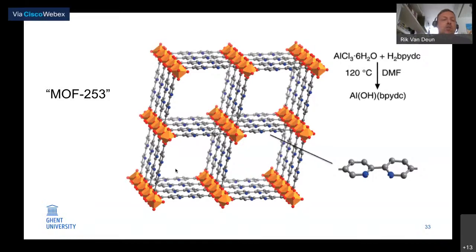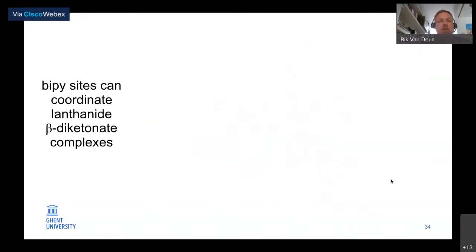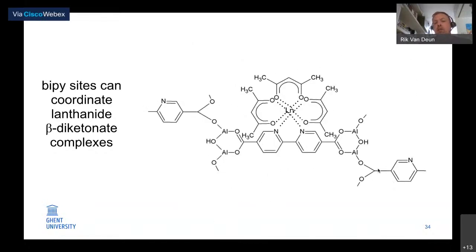But okay, so this MOF2021 has aluminium nodes. These are the orange polyhedra, and they are linked by pyridine dicarboxylate linkers. This is interesting because this 2,2' bipyridine also allows coordination to metal ions, especially lanthanide ions. They like to be coordinated by this 2,2' bipyridine. These bipyridine sites can coordinate to a lanthanide beta ketone complex. I give here a small part of the backbone of the MOF. Here is the bipyridine linker, and here is a lanthanide acetylacetone beta ketone complex.